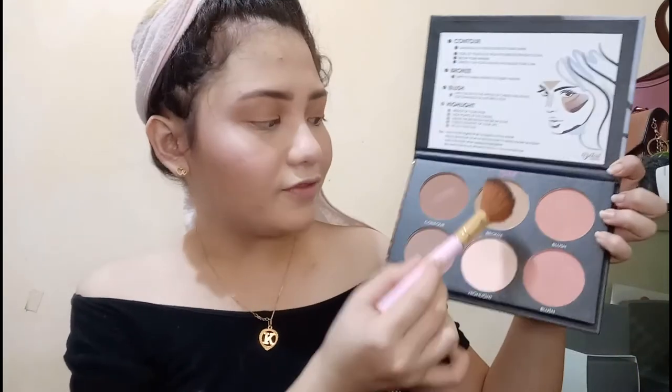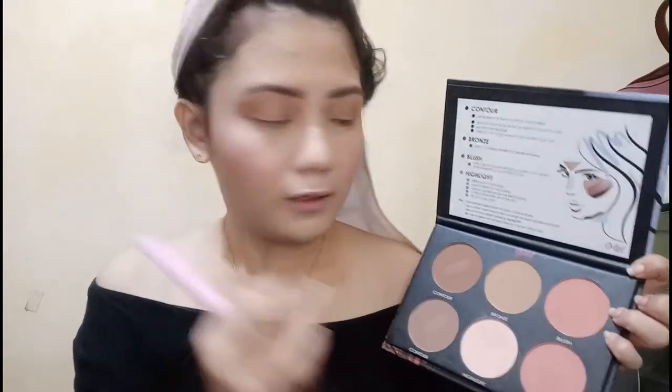Okay, so just gonna blend it out on the jawline. Then, if may time pa, yes, may time pa tayo. Siyempre, lagi tayong may time. Hindi tayo nawawala ng time. Just gonna have the bronzer one and then gonna have the nose one. Then, blend lang. So, ayan. And then, next one is I'm gonna just have to curl my lashes and then try kong maglagay ng falsies, but I will be right back.